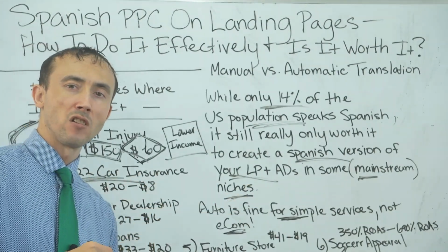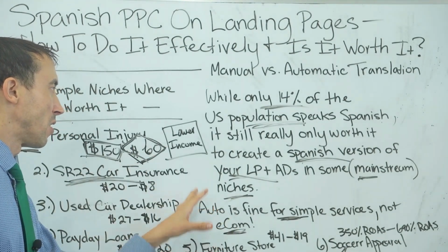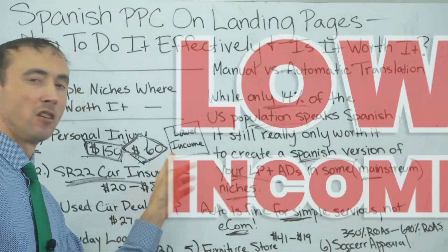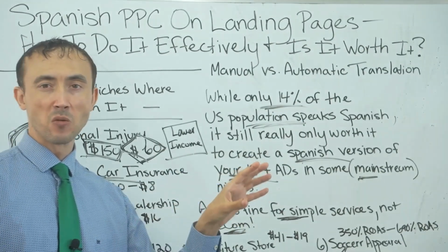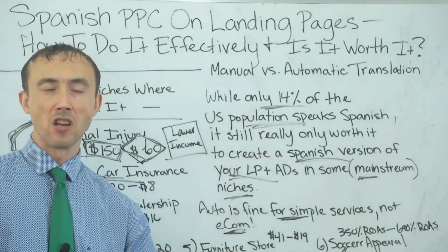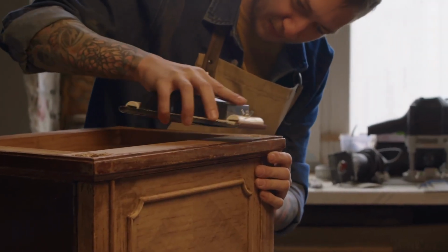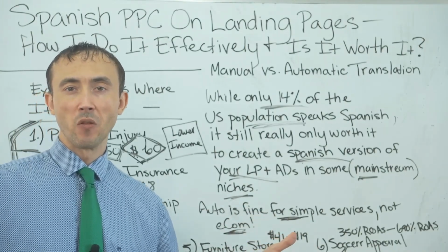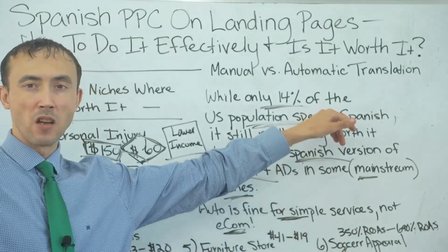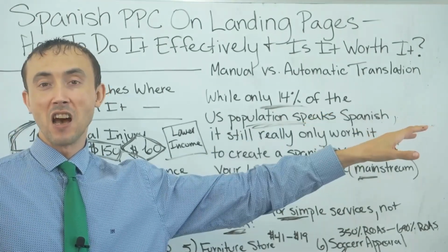SR22 or high-risk car insurance is another space where we did this. Now, one thing you'll see with all these different examples that I gave you here, for the most part, they're all, lack of being politically correct here, low income. Because naturally, it is what it is. The Spanish-speaking population in general has a lower average income. So if you're targeting like high-end custom cabinetry and that's your niche, well then it's probably not going to be worth it for you to translate your stuff into Spanish because the percentage, 14% of the population speaks Spanish, your customer is probably 1% Spanish. So just stating the obvious here.